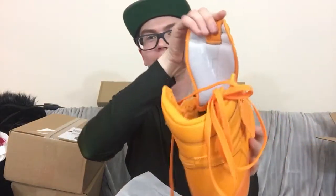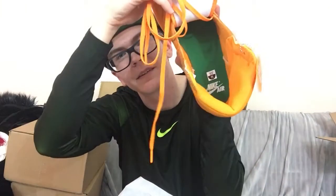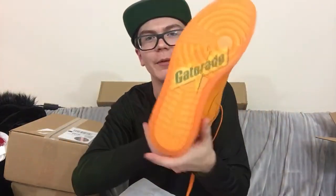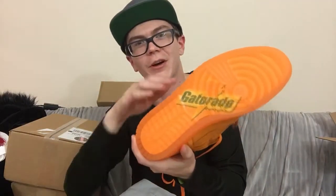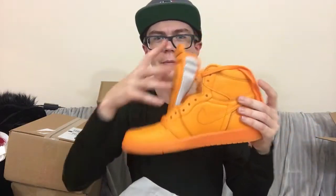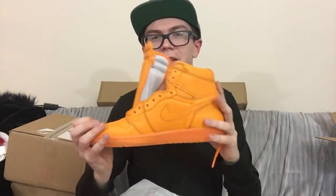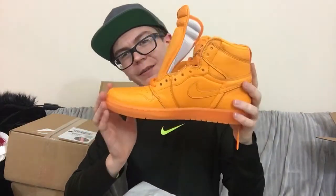All these laces come with this hard, it's not metal, it's a rubber aglet. Sneaker vocabulary of the day: that's what these lace tips are called, aglets. I learned that recently. The inside says, be like Mike. It's a green insole, I like that. On the bottom, probably my favorite part, is a translucent orange sole, it says Gatorade. The other colors have translucent soles in that color, but it still says Gatorade underneath. So nice. All my Tennessee Vols fans also enjoy this color. This is definitely the color of the University of Tennessee in Knoxville.